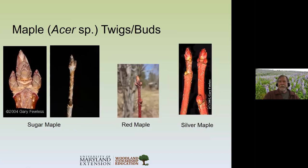But some of the differences between the maples are really prominent in the buds. And one of the keys is the color of the buds and the color of the stem. So sugar maple has brown pointy buds and a brown stem, okay? And that separates it from all the other maples you see out there. So if you have that big platy bark and you're looking at the buds, has these brown pointy buds, just like you see on the left here, that is very characteristic.